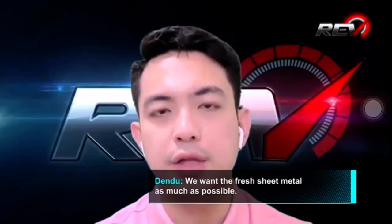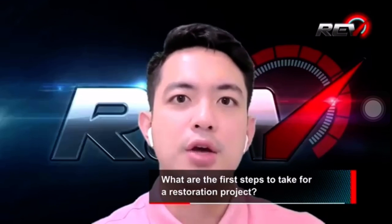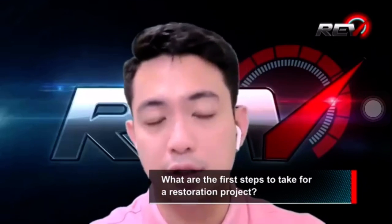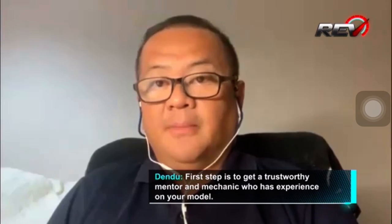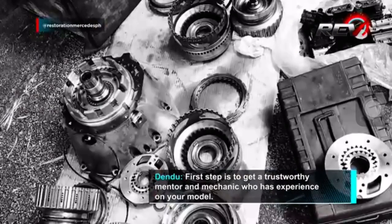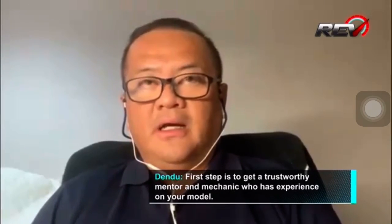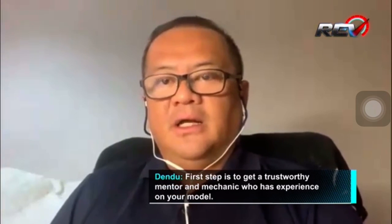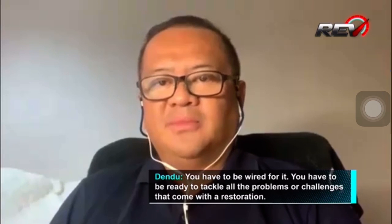Maybe our viewers have old cars at home, not necessarily a Mercedes, but at the same time, if they're interested to restore, what are the first steps for someone who wants to restore a particular model? For me, if they want to restore, let's say, one of their old Japanese cars, I strongly suggest that they get a mentor, somebody with experience with that particular brand, and an experienced and trustworthy mechanic who will give them the lowdown on what it will entail to restore this car. Because I think you also have to have some sort of an eye for it. But the most important thing is you have to be wired for it. You have to be wired to tackle all the problems that you'll get, for sure.